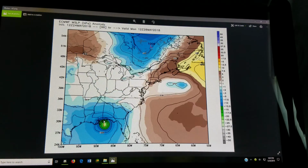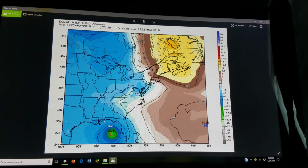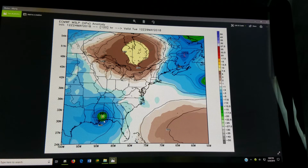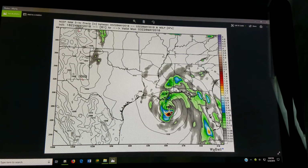So again, there's the European looking like this. There we are Sunday, Monday, and then Tuesday it's in, and then after that you'll see in my track the thread of this maintaining itself inland, then trying to get off the coast next weekend and possibly redevelop again down the road in about 7 to 10 days. But the European is the strongest of all the guidance that I've seen on this so far. We'll see if the other guidance goes to it, or the European could be overdone.